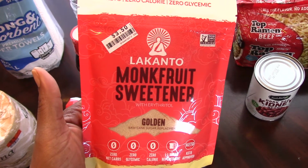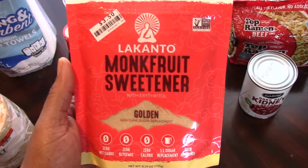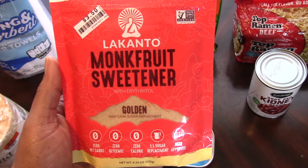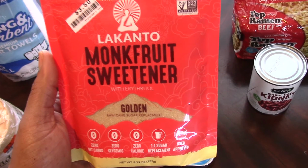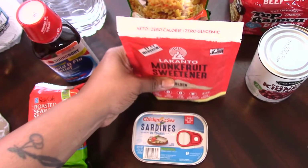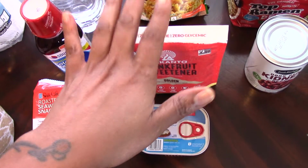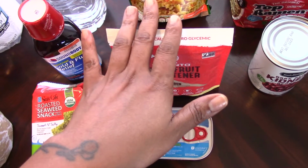So yeah, and it was only $3.50. You can't beat that. So load up on your sweeteners, your sugar, whatever you need. I try my best to follow a low carb diet, so I love to have these in my stash. And if you like to do a lot of baking and things like that, that's why you're going to want to load up on your sugar.